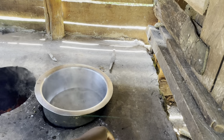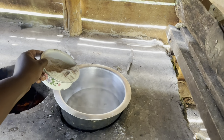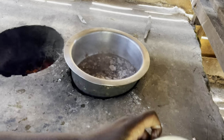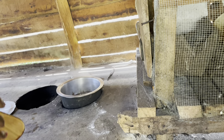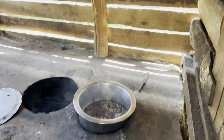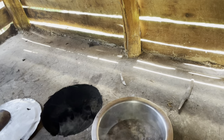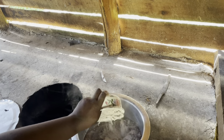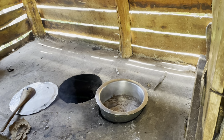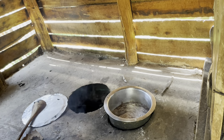So I put the flour into the boiling water. My mom is telling me I put flour little by little, and then when it boils, that's when I start stirring.